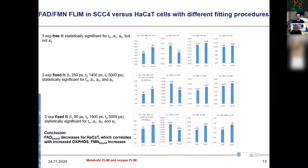However, when we fixed our lifetimes to, for example, tau 1 to 250 picoseconds, tau 2 to 1,400 picoseconds, tau 3 to 5,000 picoseconds, we got a significant difference in the relative amplitudes for A1, for A2, and for A3. Again, A1 for bound FAD, A2 for free FAD, and A3 for FMN. So in conclusion, in case of our HaCaT normal cells, bound FAD decreases, which correlates with increased oxidative phosphorylation, and bound FMN also increases.